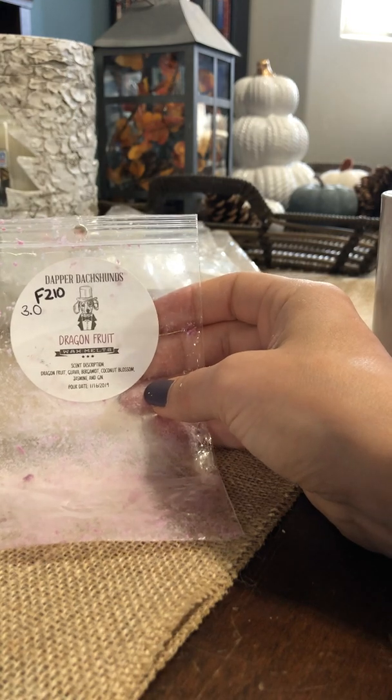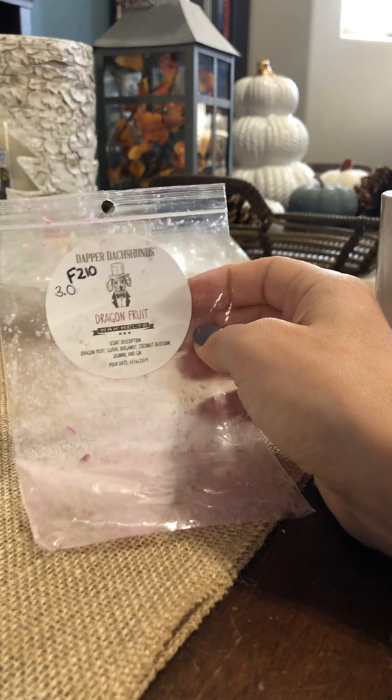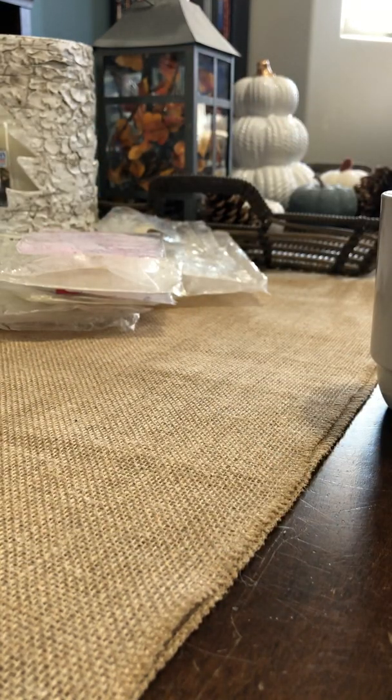Dapper Dachshunds, Dragon Fruit: dragon fruit, guava, bergamot, coconut blossom, jasmine, and gin. I used this in the bathroom. It was okay. It was like a medium throw. I haven't really been blown away by Dapper Dachshunds, unfortunately. They also aren't the best of performances for me right now.